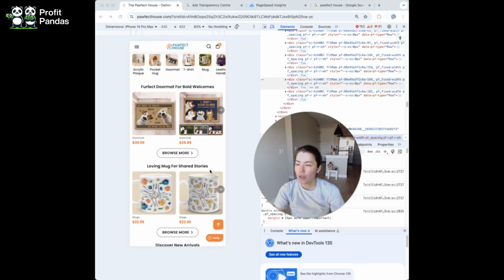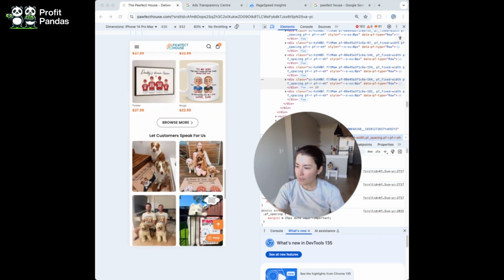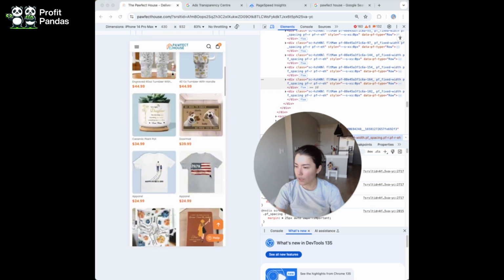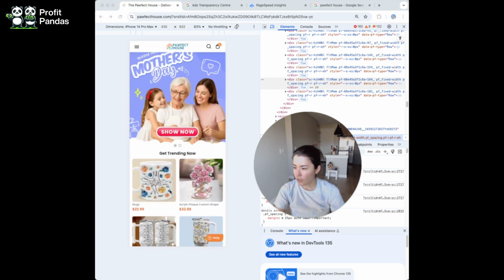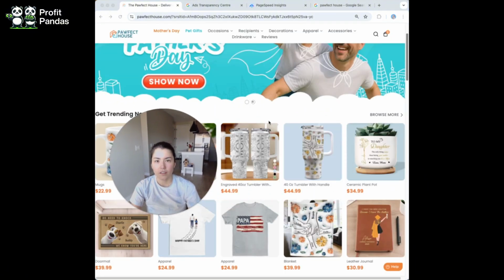What's impressive too is on the mobile view, it really keeps its organization. Even though it's in a smaller format, it's still really easy to scroll through here and see what I'm looking for and not get overwhelmed by all the options, which is pretty unique, I think, for a store that has this much stuff.